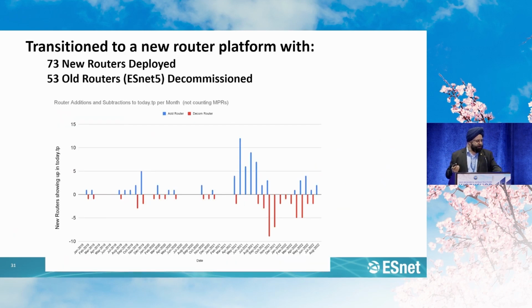We also transitioned to a new router platform during that time. It shows that at some point we were doing 10 router installs and decommissions, and that was all due to software and automation. We invested a lot in software and automation in order to get that done, and this is how we managed the pace that we did.